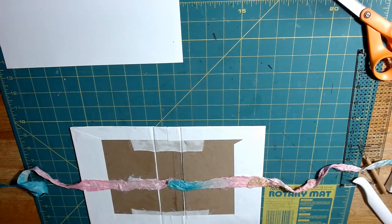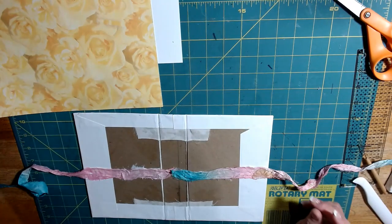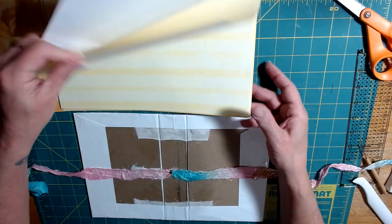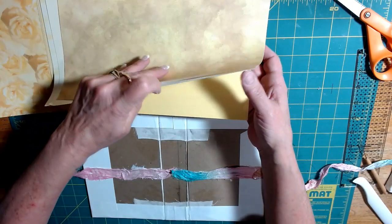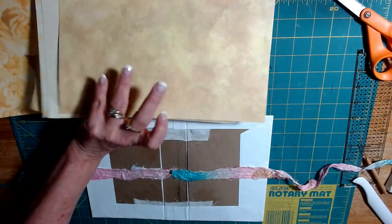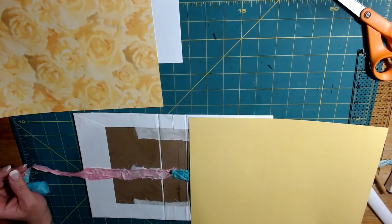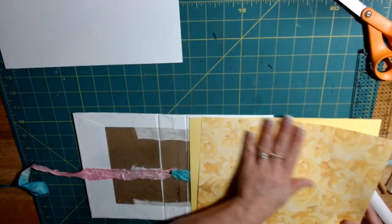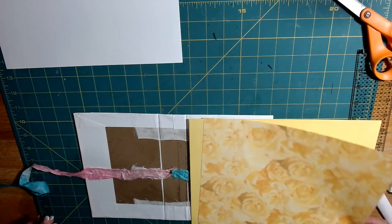Get some glue off my fingers here. The friend who is getting this wine journal, her favorite color is yellow. So I'm thinking, I have this bright yellow right here that's beautiful. I was like, oh my gosh, what's your second favorite color? Because I didn't think I had any yellow paper. This is going to go on the inside. And then on the outside, I'm going to do a little bit of collaging with this and some other papers.